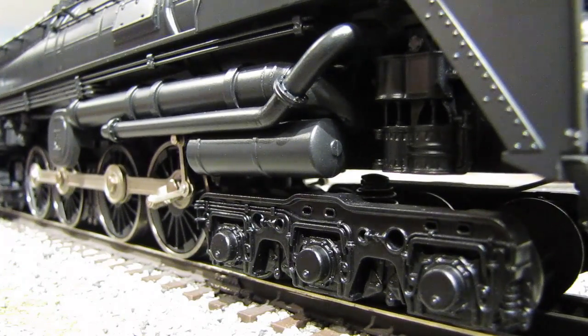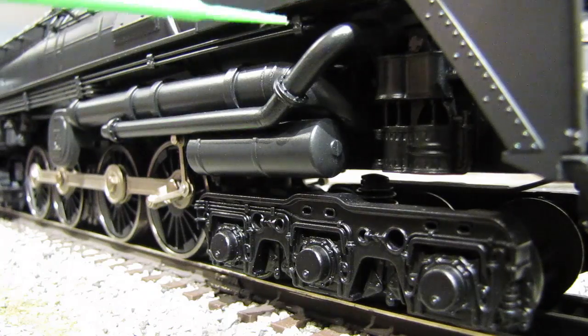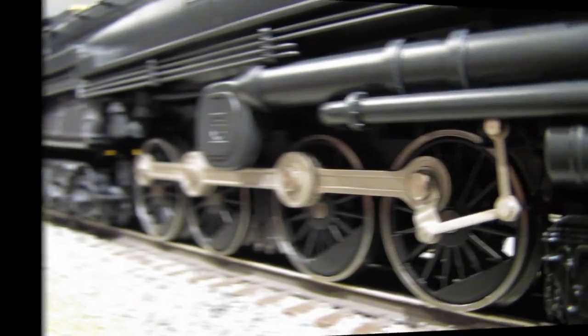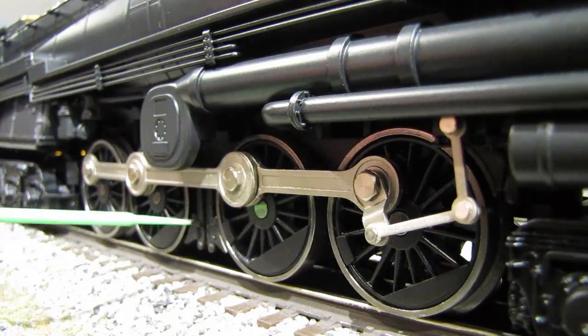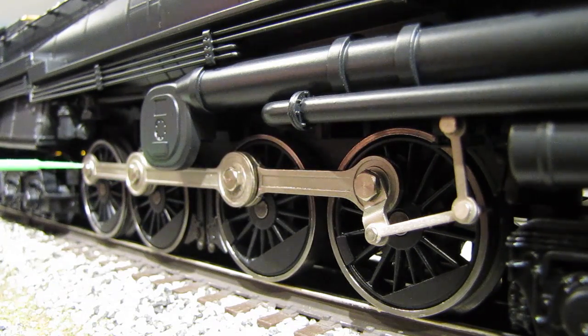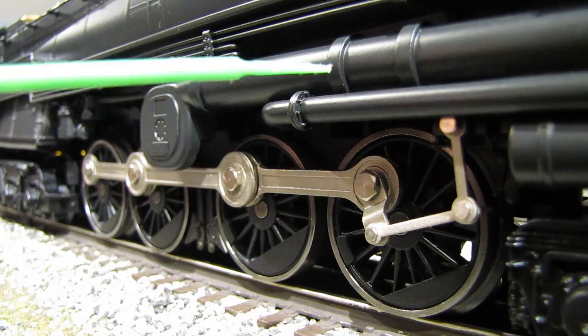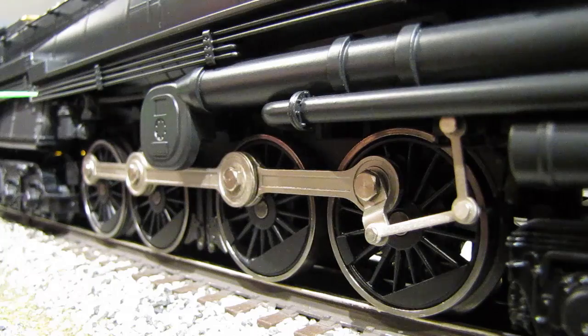Down under, the side frames on the lead truck have nice cast-in details, and you can see some really nice pipework starting here. As we move back, you can see the nicely detailed drive wheels. There's not much drive gear on this engine because it's a steam turbine, but what is there is nice, and then you can also see the continuation of all this nice pipework here and back here.